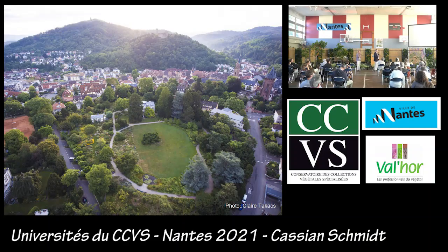Well, this is the aerial view of Hermannshof Garden, which I'm the director of for 22 years already. It's a small, mostly privately funded garden, but also partly funded by the city of Weinheim. It's really in the center of the city.